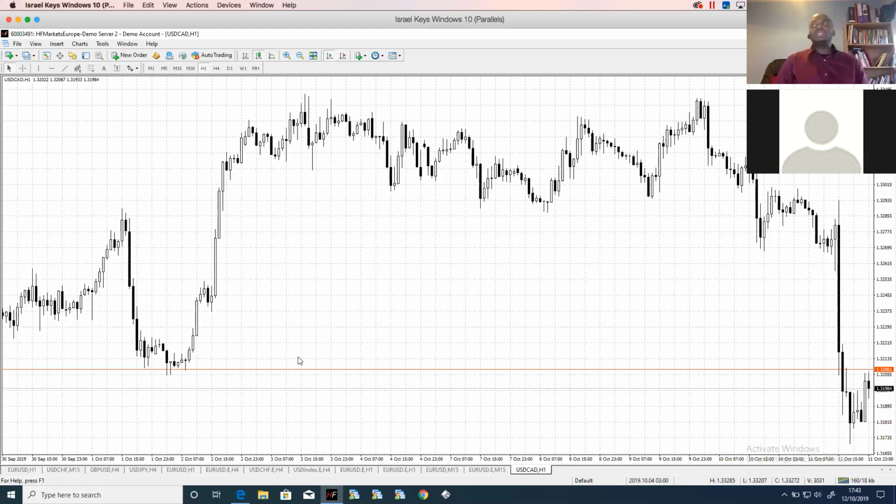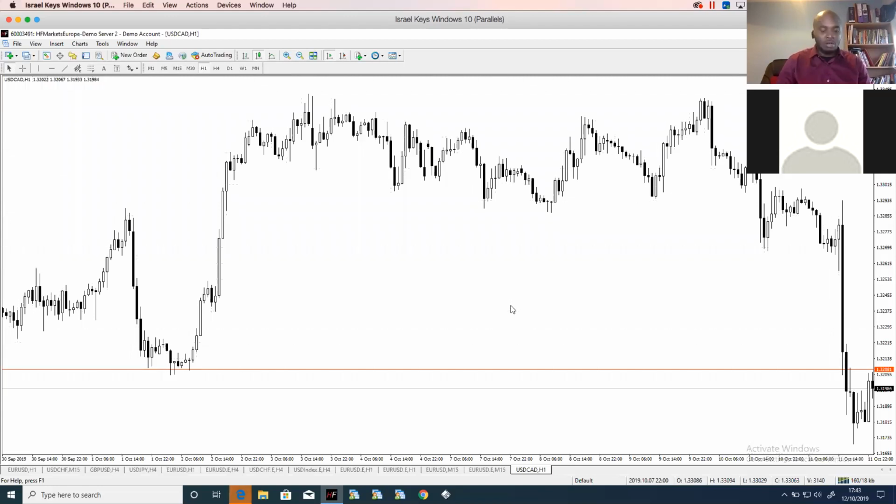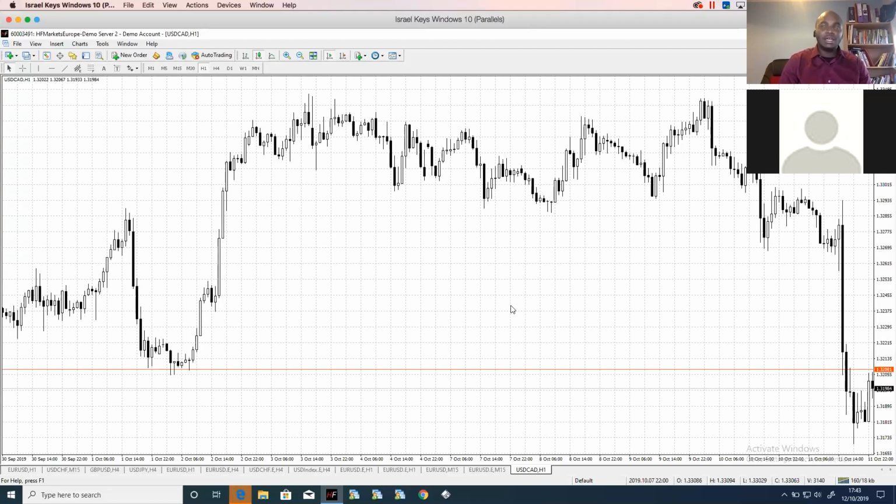Black and white. Now you see this grid here. To get rid of this grid, all you need to press is Control G, and the grid comes off. If you press Control G again, the grid comes back. The grid's useful if you are tracking price movements very closely. I am just going to take it off.